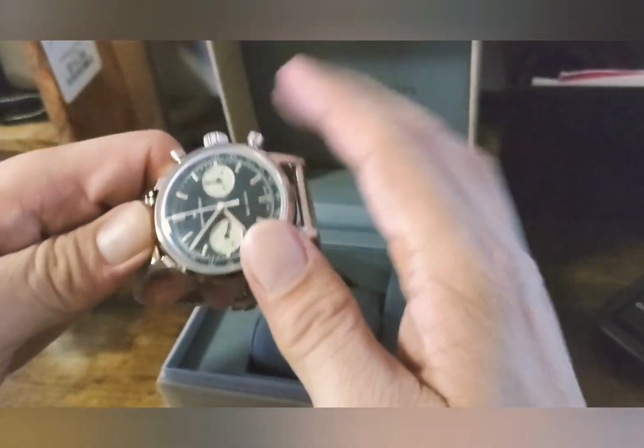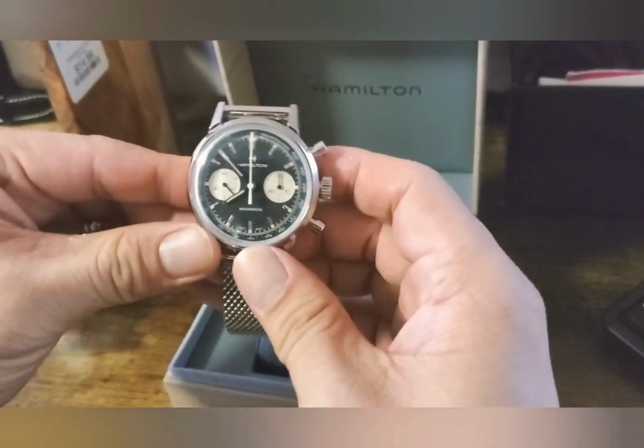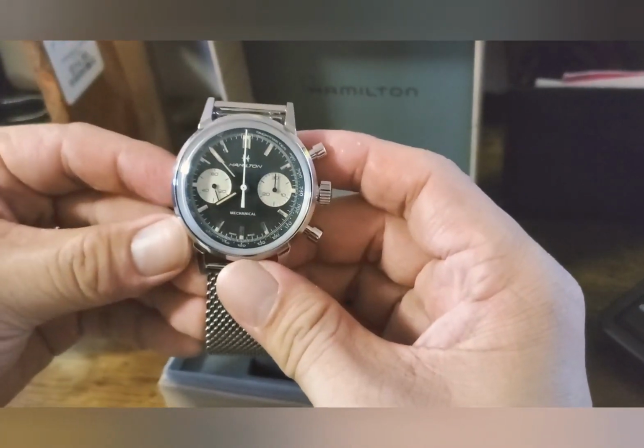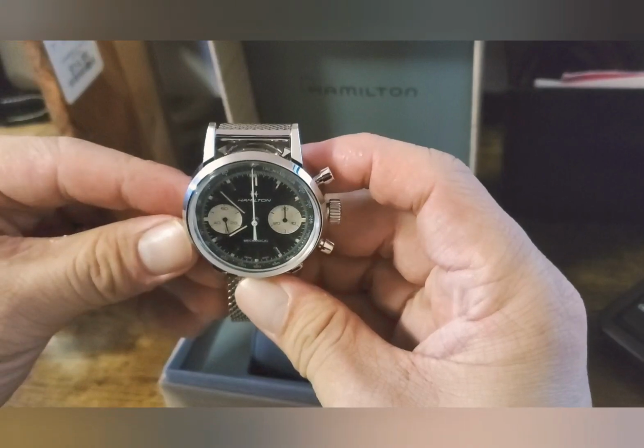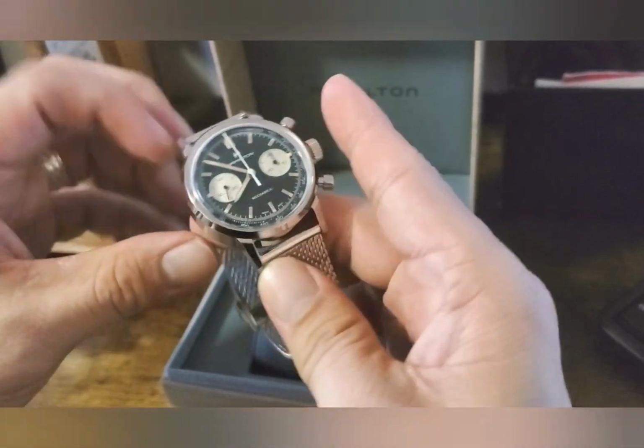So if you have any questions, leave a message down there. Sorry, I kind of geeked out a little when I got this watch. I mean, this watch is gonna hold me off for another 2 years, and I'm only one watch away from pretty much finishing my collection.